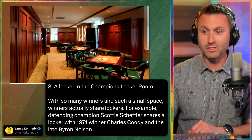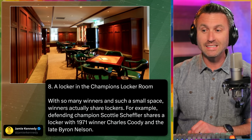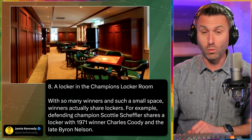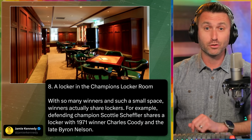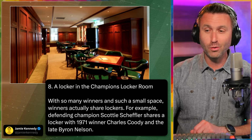For example, defending champion Scottie Scheffler, right, coming back this year, shares a locker with 1971 winner Charles Coody and the late Byron Nelson. So 3 people per one locker. It's shared because that space is so small. I bet they wish they could expand this, but for tradition's sake, they probably also just don't want to touch it. How cool is that?